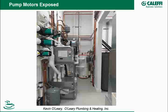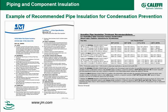Now, what type of insulation? There are different types of insulation available, depending on what your application needs, but probably the most common that you're going to find out there would be the fiberglass type. This is just a cut sheet from the johnmansfield.jm.com website. It tells you what this can be used for. The fiberglass does indeed work on chilled water systems if you use the right type. This is the product they recommend for using on chilled water, and some of the information that they give you there.